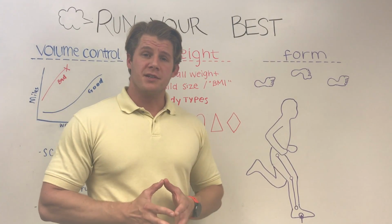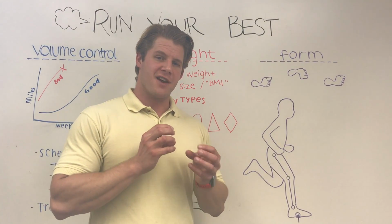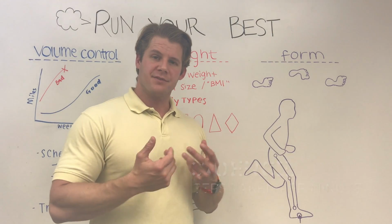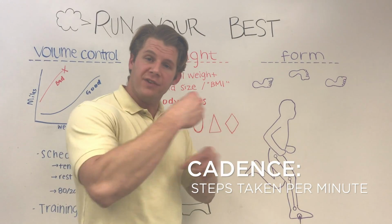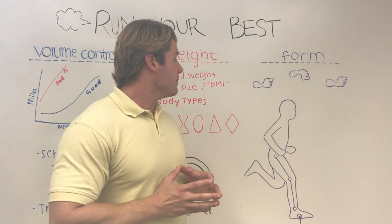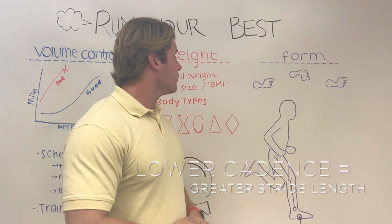For instance, a lot of studies look at elite athlete runners, such as the Ethiopians and Kenyans, who have very skinny frames and very thin legs. So their ankles and calves are very light, and they run at a very high cadence. Cadence is where the feet are moving very quickly, step by step, whereas someone with heavier legs may have to run with a lower cadence. And if you run with a lower cadence, then you'll have a greater stride length for a given speed.